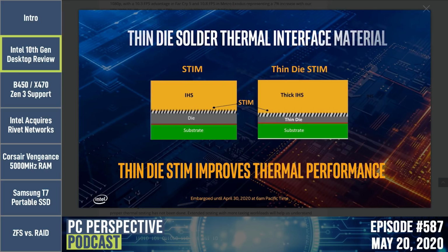But it's almost like Intel anticipated this, because the enthusiast parts, the K-series parts only, have a new design. Their actual integrated heat spreader is thicker. They have shaved down the die itself. So between that and this thin die, they call it STIM, the thin die solder thermal interface material. So it's soldered, thick IHS. It absolutely does help with heat dissipation. It's tremendously improved versus the last generation.